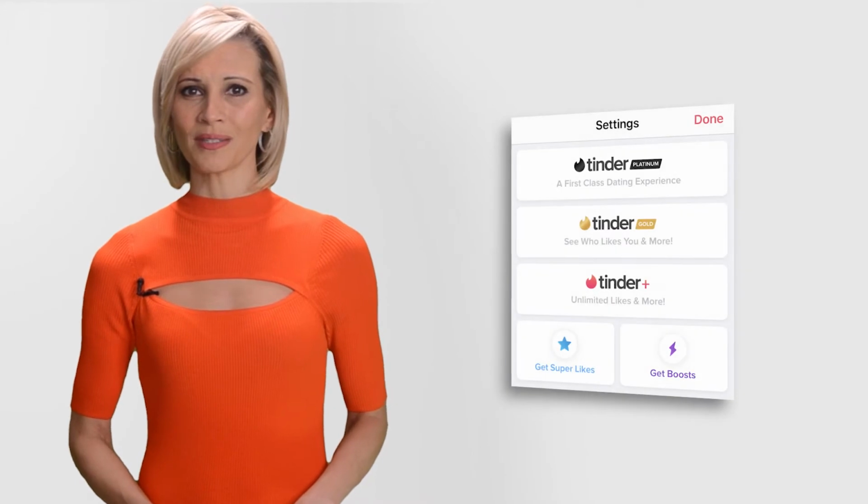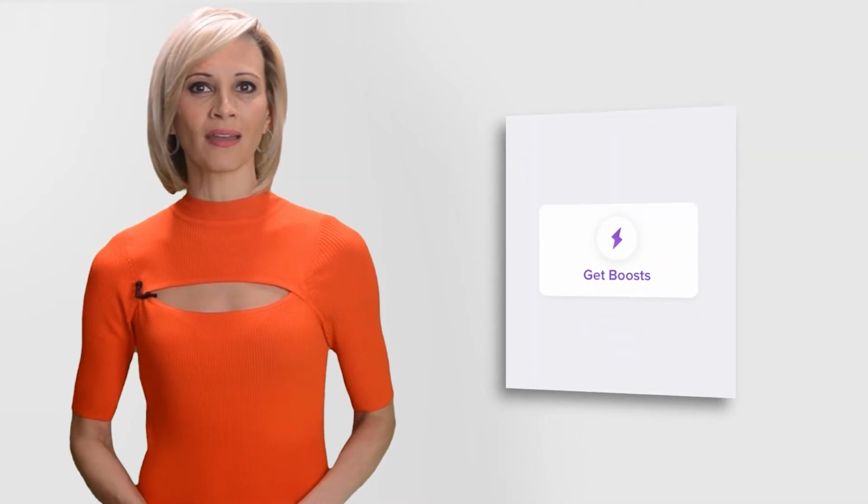To purchase a boost, simply tap the purple lightning icon on the menu bar, or tap your profile icon, navigate to Settings, tap the purple lightning icon, and select the quantity you'd like to purchase.